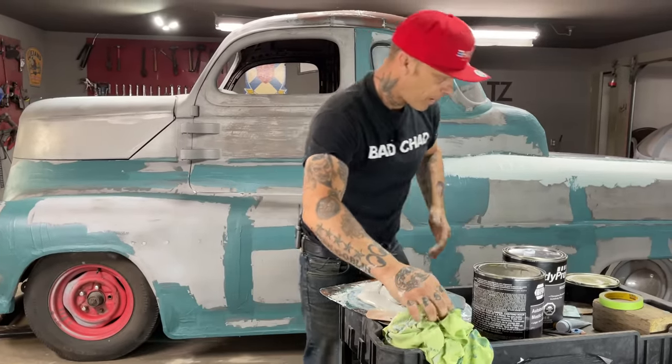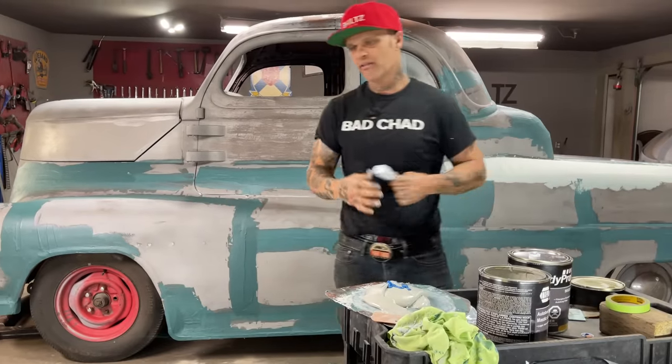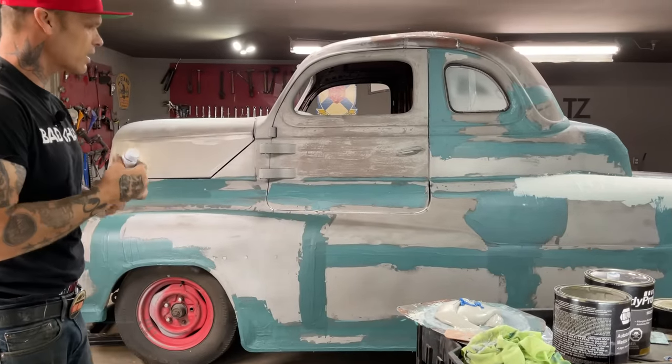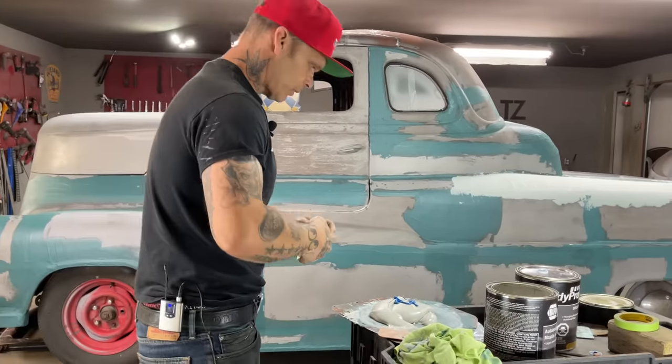And remember, I have not just chopped the roof here. I have built a truck. So that's why I'm leveling the whole thing out. That's what I'm doing.